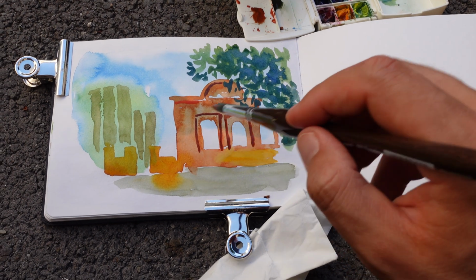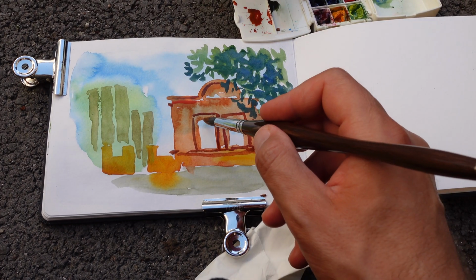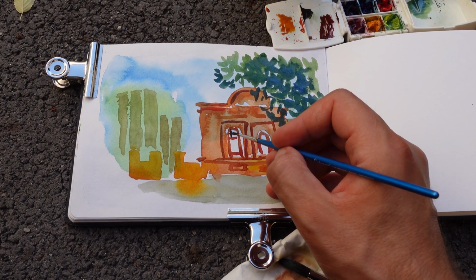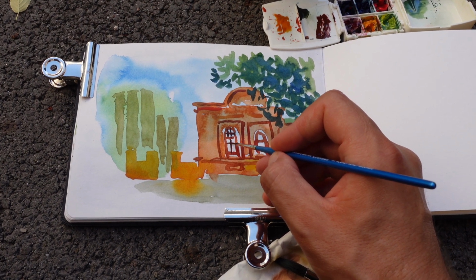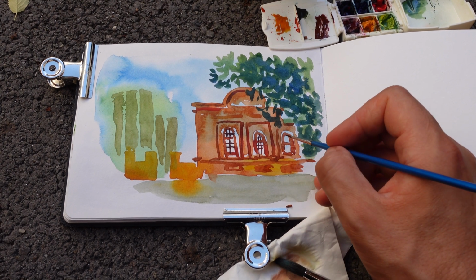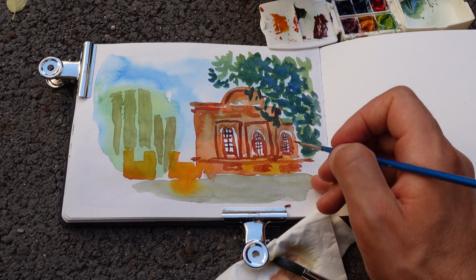so as to make some line work and to establish some architectural details. Making the frames of the windows, I switched to the smaller brush to add finer details, which requires thinner lines. This variety of lines gives an interesting effect and makes the sketch more realistic.